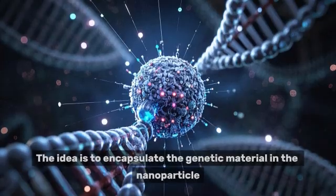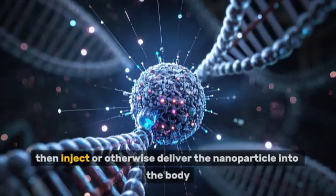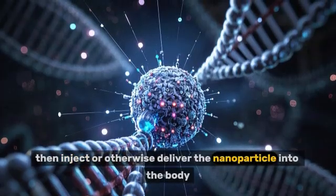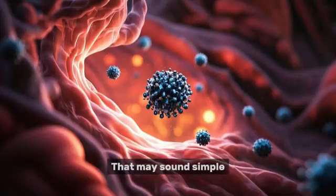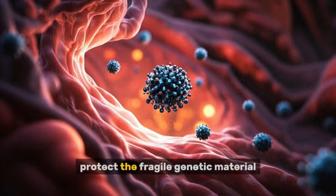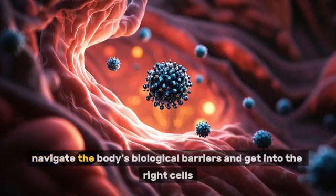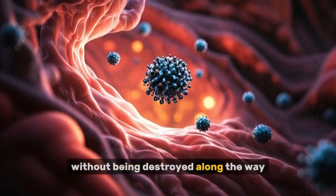The idea is to encapsulate the genetic material in the nanoparticle, then inject or otherwise deliver the nanoparticle into the body, where it will hopefully make its way into the cells. That may sound simple, but it's actually pretty tricky to design a nanoparticle that will protect the fragile genetic material, navigate the body's biological barriers, and get into the right cells without being destroyed along the way.